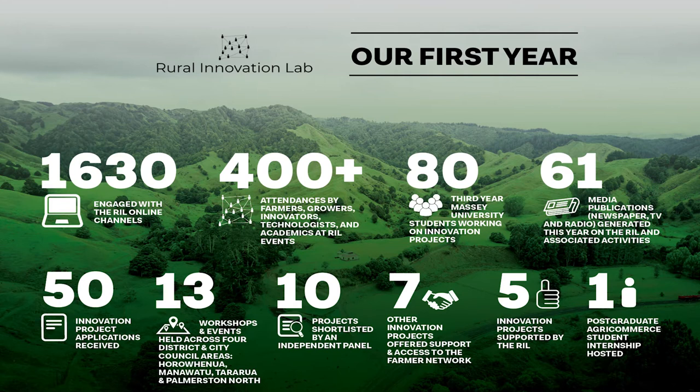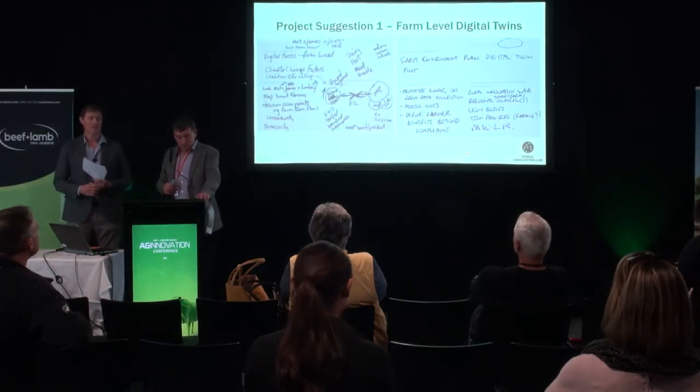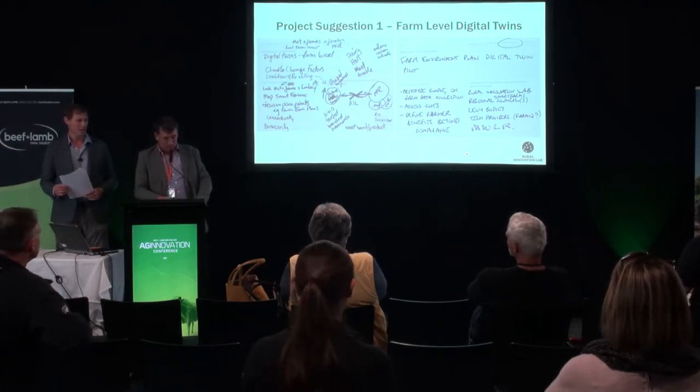I haven't seen this slide for a bit, but it was a very successful first year, and that was helped through that initial funding from the PGF. So we've done some good work with partners. James mentioned a few there: Microsoft, Massey University, AgResearch.